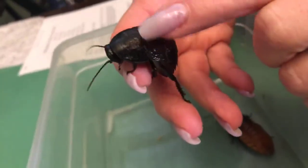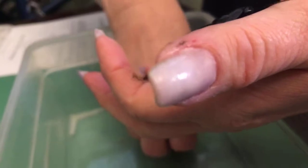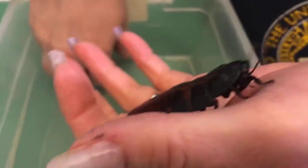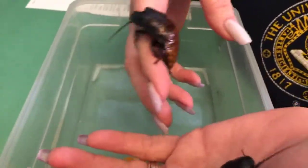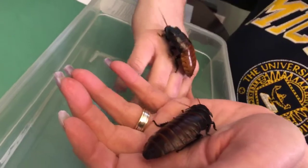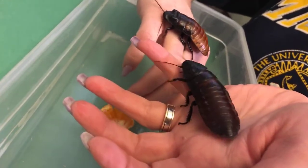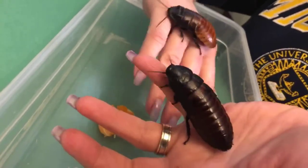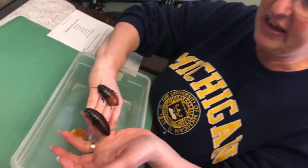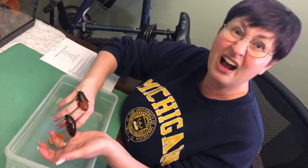So the female, if you look, is smooth across this area compared to, oh, did you hear that hiss? I heard it. They are hissing cockroaches. So they hiss, I like to say the males are showing off for the females, and they hiss to demonstrate dominance when they're fighting over a female territory. Sometimes you'll see them knock the other male off.